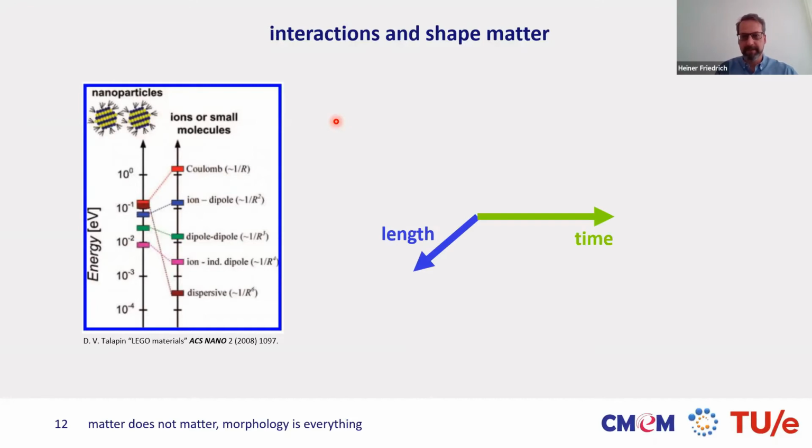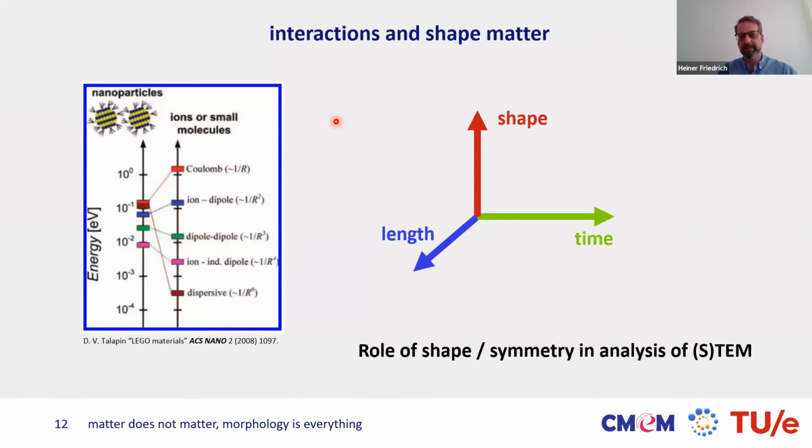For analysis, as I said, time being a component is also very relevant, particularly if you're looking at the life cycle of materials. And in the end, shape or morphology indeed matters because it can make an analysis very easy or very difficult. So in the following slides, I will look a little bit more at the role of shape or symmetry in the analysis of transmission electron micrographs, and more specifically those obtained by tomography.